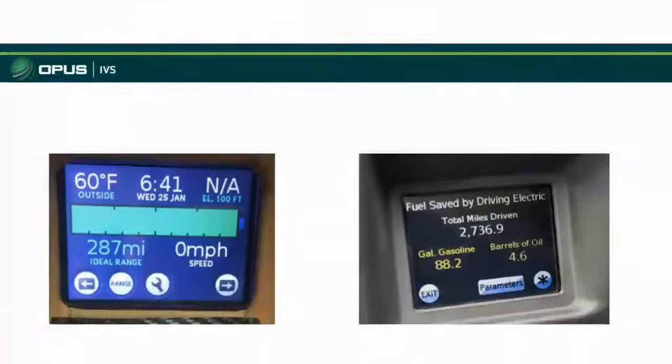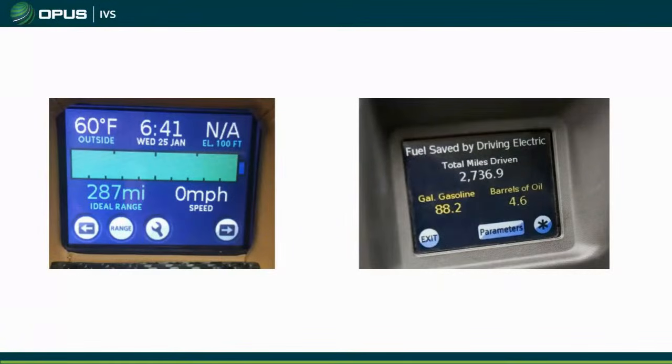Here's a quick snap of the screen. You can see on your left, you have your standard charge range, your speed, the outside temp, a couple of buttons that would take you to some other submenus. And then on the right, there's that super electric-driven submenu they gave you where it showed you how many barrels of oil you had saved from driving this electric car.